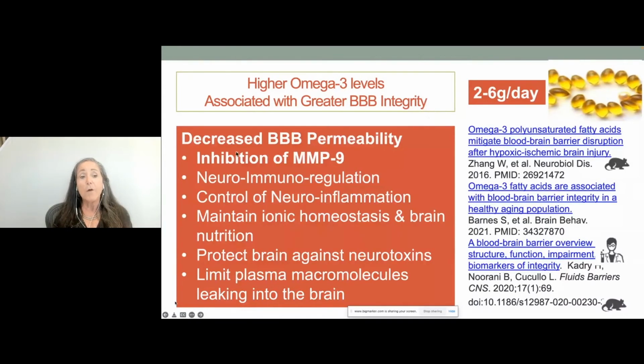Omega-3 fatty acids also inhibit matrix metalloproteinase 9. This is part of their anti-inflammatory gifts. And then we get these same benefits in the brain. As a result, we get less inflammation, we get better ionic homeostasis and brain nutrition because that barrier is working normally. And then we are protecting the brain against an influx of neurotoxins and limiting the kind of molecules from the plasma that get into the brain because we have an intact barrier there.